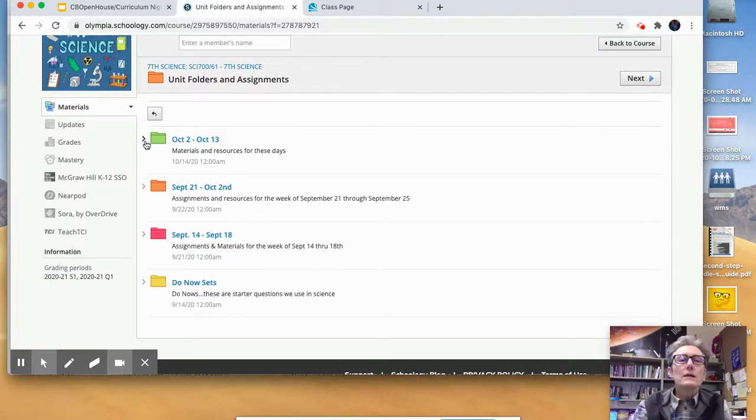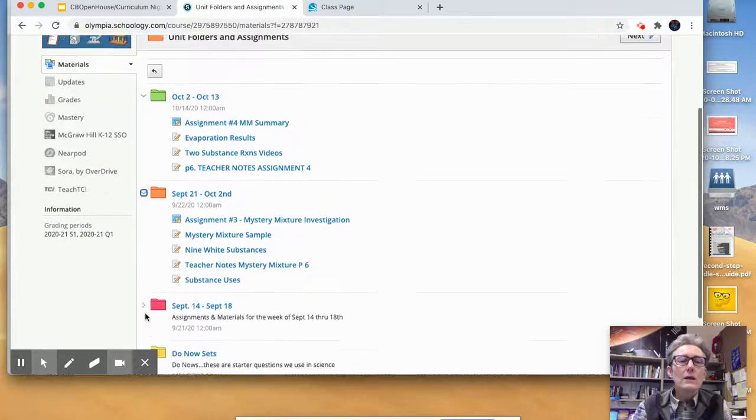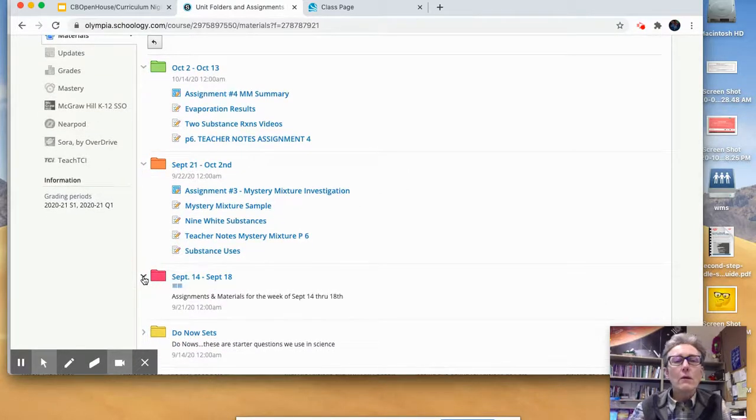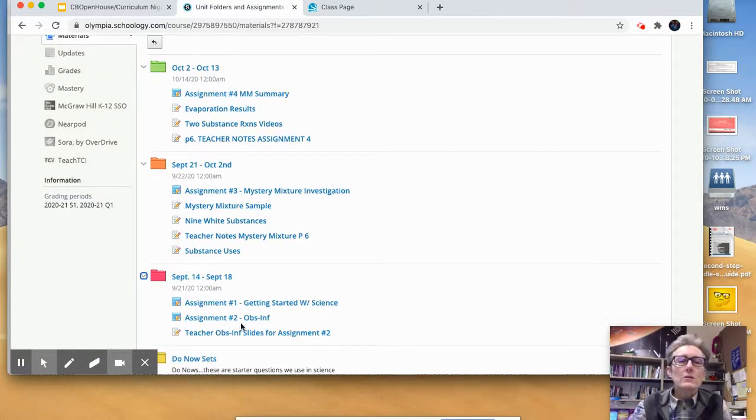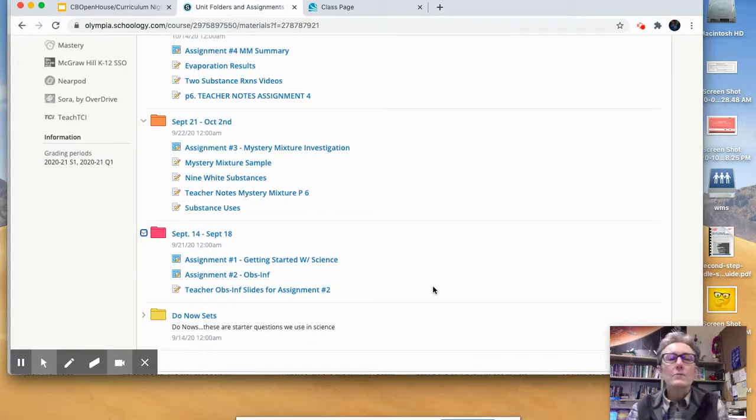And so I always tell the kids to just go ahead and open these all up so you can see what's in there, rather than going, oh, I didn't see it in the first folder. So here's assignment number 1 and 2, assignment number 3, assignment number 4. So they can kind of keep track of how that goes.